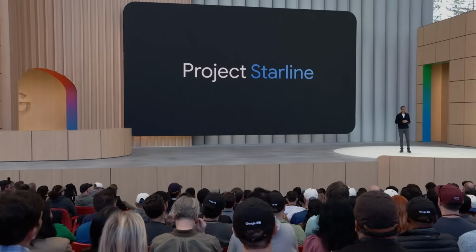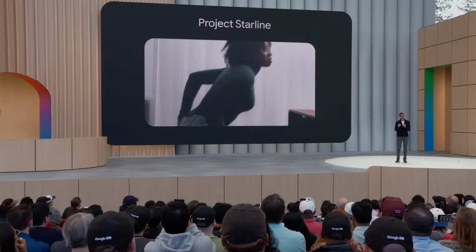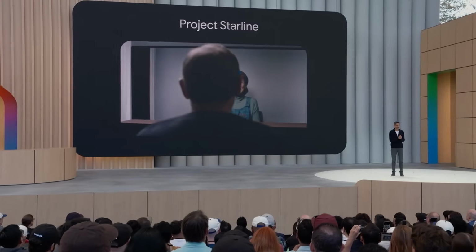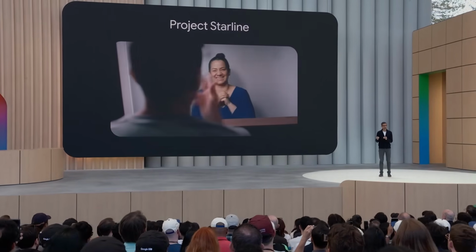So Google has this amazing project called Project Starline, which is, think of it like a screen in which you can have a high fidelity meeting online with someone. Think of Gmeet and Zoom, but much better. So you can actually see the shadows, you can see them actually popping out. It feels like you're actually sitting in front of them.